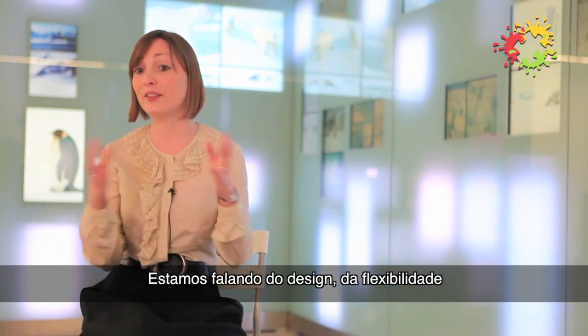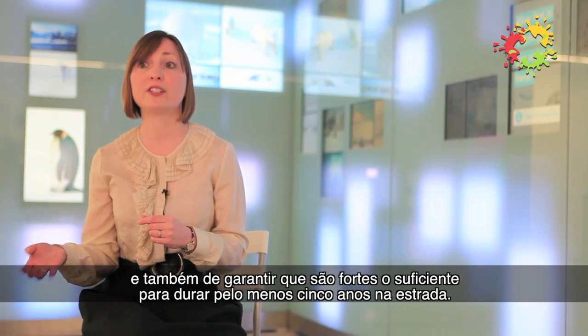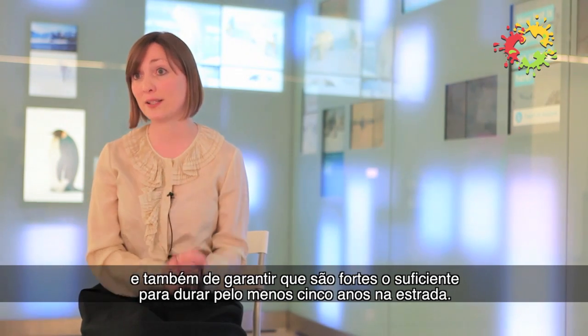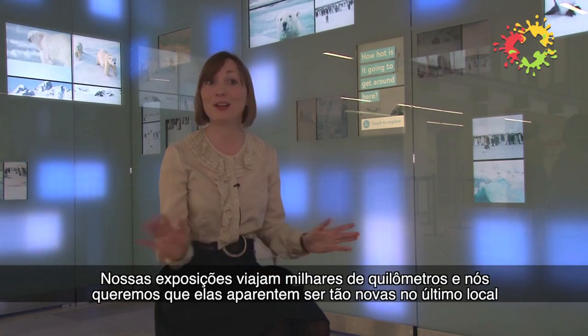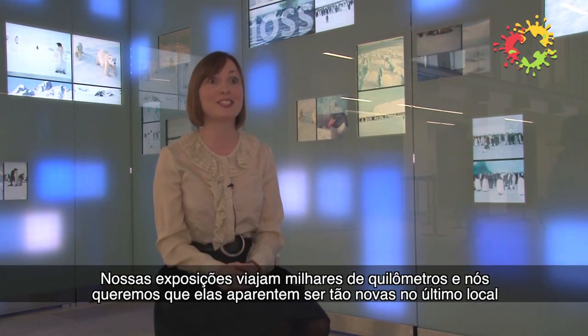So it's the design, the flexibility of it, and also making sure that it's robust enough to last for at least 5 years on the road, because they travel thousands of miles in their lifetime, and we want them to look as fresh in the last venue as they did when they were on show here.